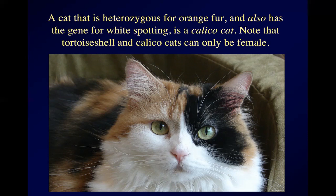Tortoiseshell and calico cats can only be female. The only exceptions are that it is possible to inherit two X chromosomes from your mom and a Y from your dad. So you can have XXY and survive. In humans, that's called Klinefelter syndrome.